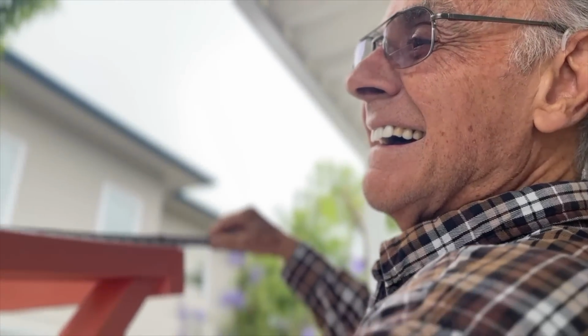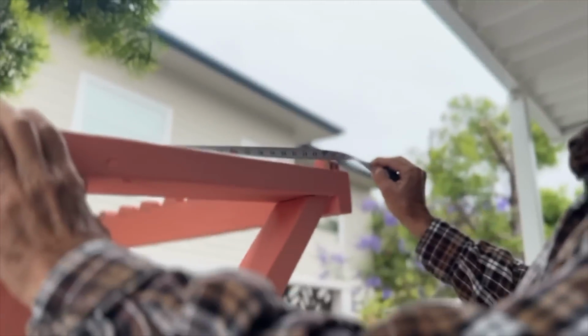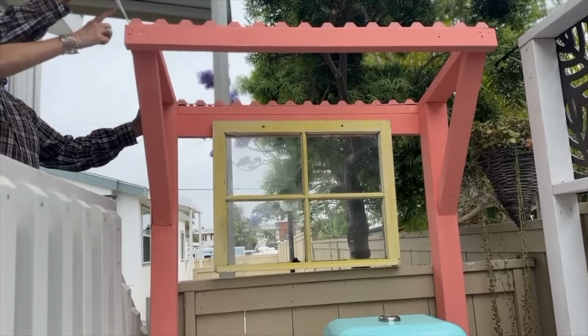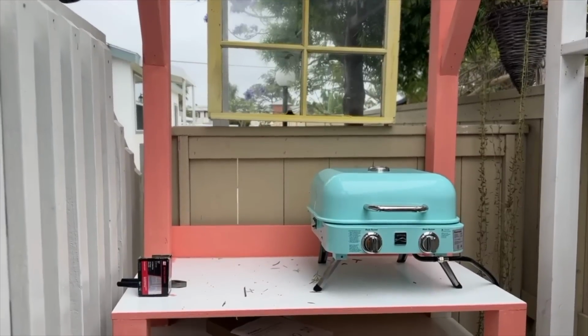What are you doing? I don't know. I don't know what I'm doing. You're the master carpenter. I'm just following orders. No, you're the master builder. Good, look at that. 29. Debbie, do you think Dad should extend it to here? Beyond the front of the thing.